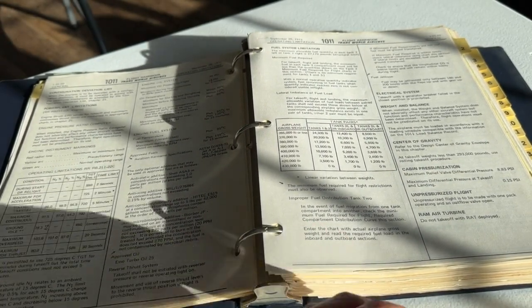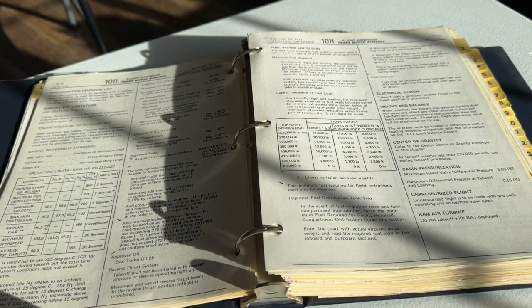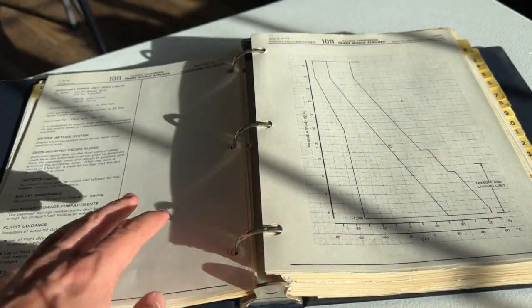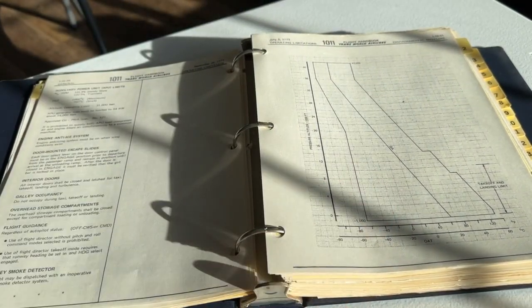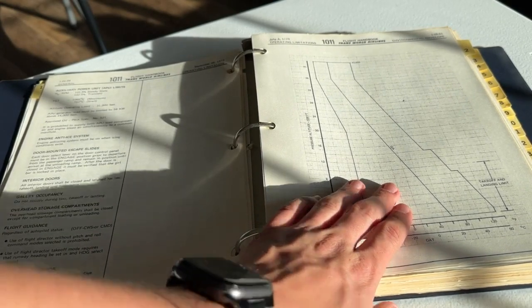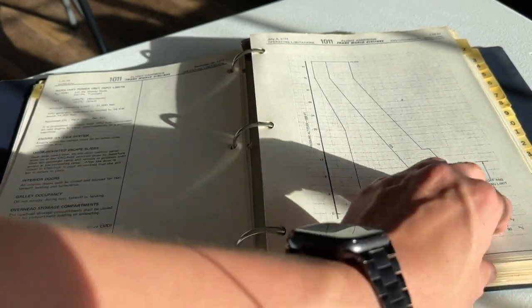And of course, you can glance over yourself. I'll just note what I think looks pretty cool. All the tables are really cool. There's the tank paragraph. Then, of course, we get into our various operating limitation charts. You can see here, this one appears to be an environmental one. So that's really cool. Takeoff landing limit.